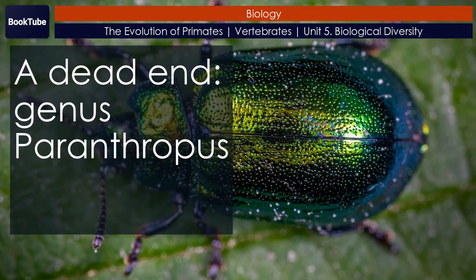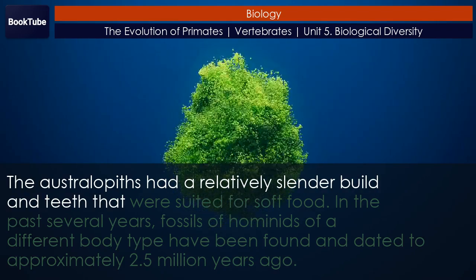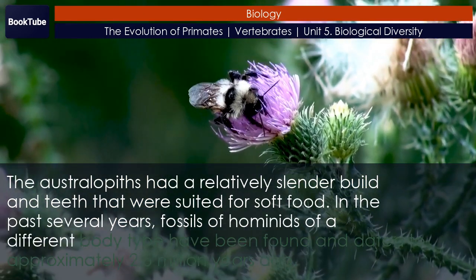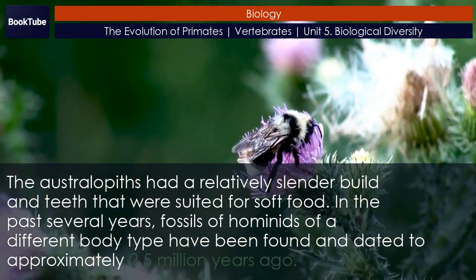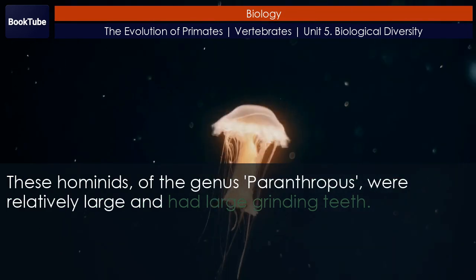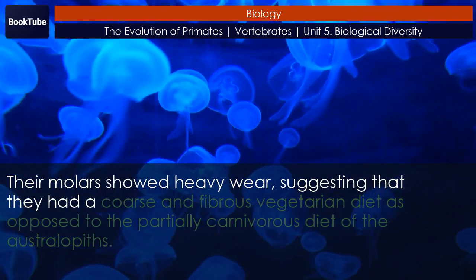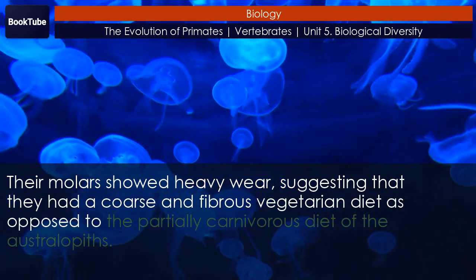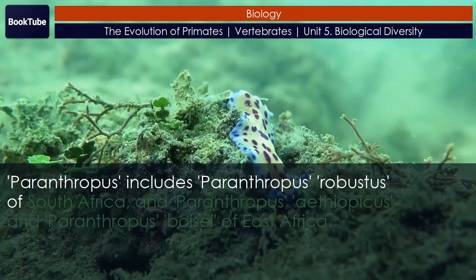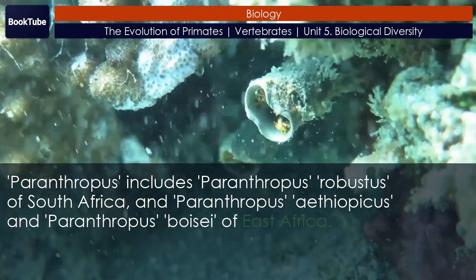A dead end, genus Paranthropus. The Australopiths had a relatively slender build and teeth that were suited for soft food. In the past several years, fossils of hominids of a different body type have been found and dated to approximately 2.5 million years ago. These hominids, of the genus Paranthropus, were relatively large and had large grinding teeth. Their molars showed heavy wear, suggesting that they had a coarse and fibrous vegetarian diet as opposed to the partially carnivorous diet of the Australopiths. Paranthropus includes Paranthropus robustus of South Africa, and Paranthropus aethiopicus and Paranthropus boisei of East Africa.